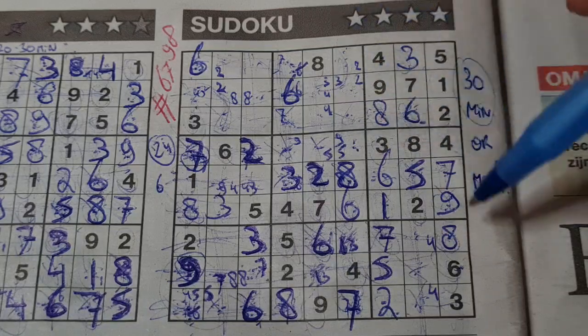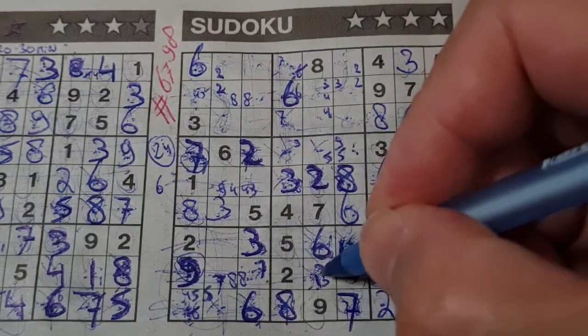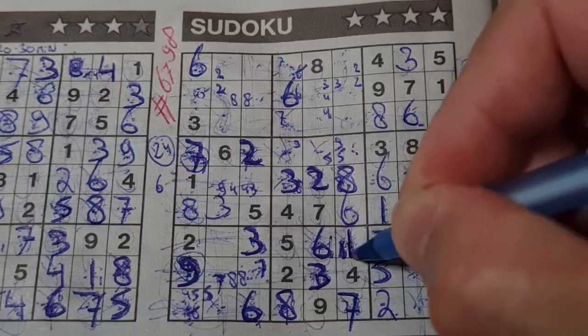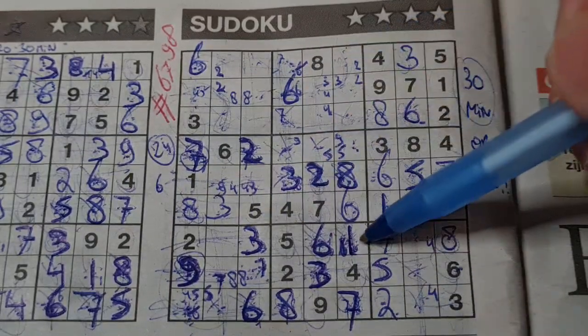Yeah. But we have a 3 here, so this box can't be 3 anymore. That box should be a 3. And this box should be a 1 then. 3, 3, 3, okay. We have 1 here.